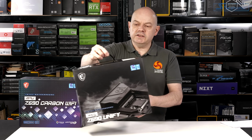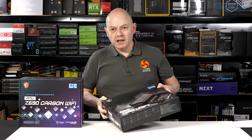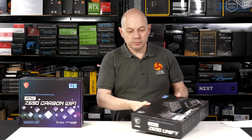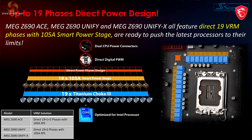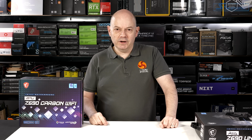You may recognise the MSI Meg Z690 Unify that I've used for my CPU reviews. This board is just over the £500 mark. It's very high end, it leans towards the memory overclocking side of things, DDR5 obviously, no RGB, so it's stealth black, which is, to be honest, one of the reasons why I used it in my reviews.